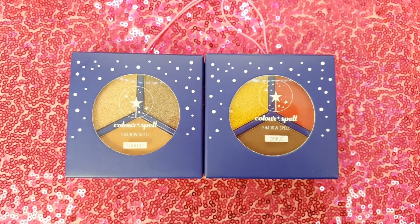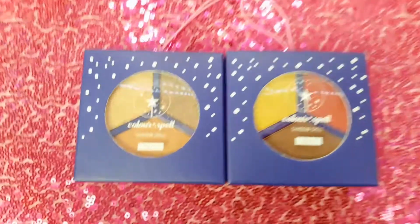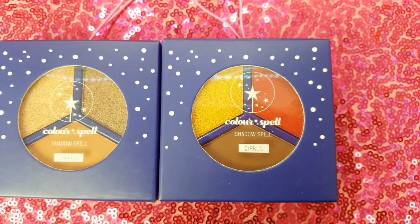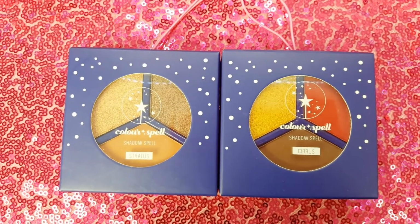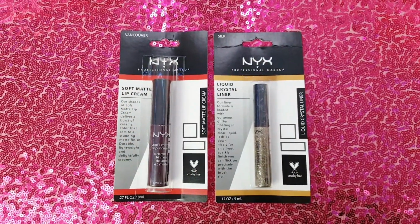At Family Dollar, I found these Color Spell Shadow Trios. They were $1 each. I have Stratus and Cirrus. And these colors are so cute. I'm really excited to try out these shimmers. They look very pretty. More amazing $1 makeup finds.